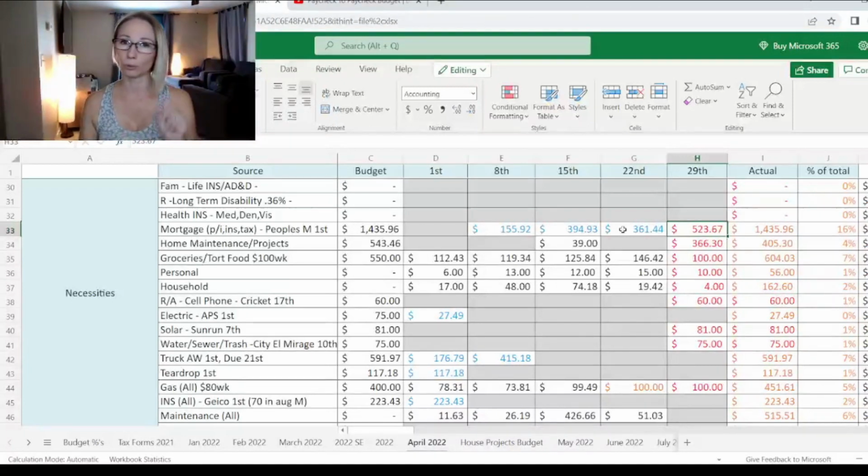We are cutting it really close this month, but that's just because I really wanted to focus on getting that 1 month of expenses in the emergency fund. So I'm glad that's going to be taken care of.